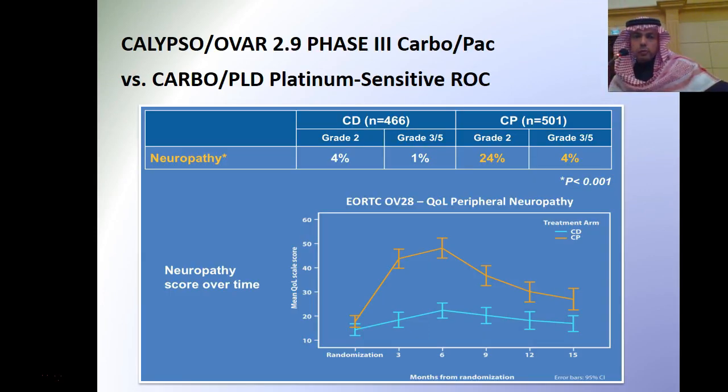Again, we have to keep in mind the side effects, mainly the neuropathies. If you go with platinum and paclitaxel, you will have more neuropathies than if you combine platinum with Doxil.